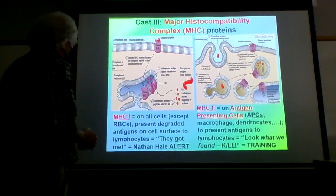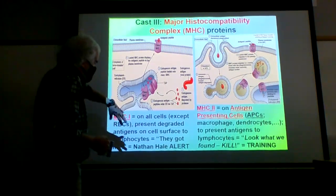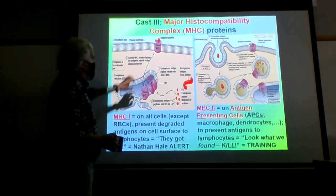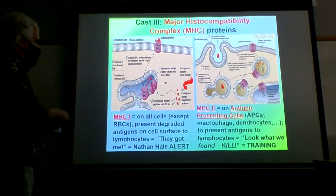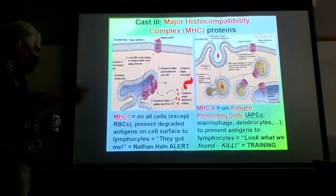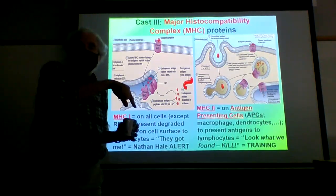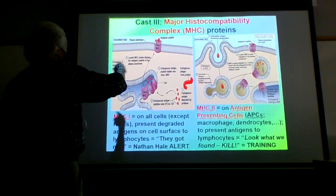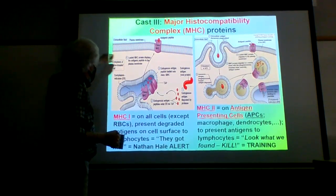Regardless, they're present on all cells, and these proteins are doing something called presentation. They are putting degraded antigens onto the cell surface, and they are presenting this to the lymphocytes, the white blood cells, and it essentially is, they got me. That is, I've been infected. So this is a warning that we've got some kind of a viral invader, and the virus gets into the cell.